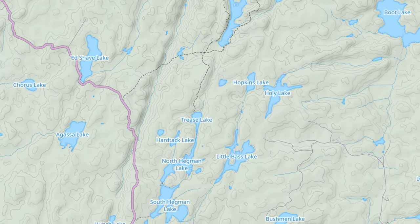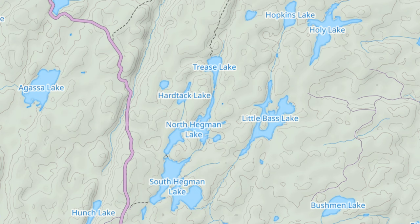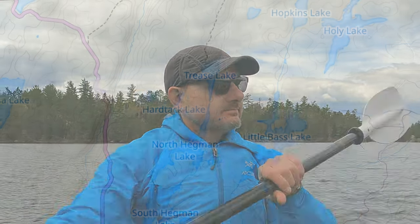Now, the place where you find the pictographs, it's pretty easy to locate because Hegman is a long north-south running lake. And there's a channel between Hegman and Trees Lake. And it's in that channel that the pictographs are located. There is a large cliff there. And the large cliff is located on the western side. And it's on that large cliff that you find the pictographs.